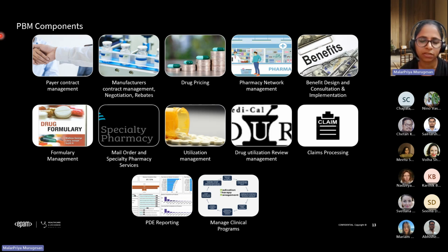In this contract, they will note the services that are offered for this payer. For example, if EPAM makes a contract with a client, we will say development will be done by us and even production support will be done by us. We say this in our statement of work, isn't it? In a similar way, the payer and PBM contract is made to specify which services will be offered, which services will not be offered, what the contract period is, and how we are going to generate the revenue. Everything is documented in payer contract management.